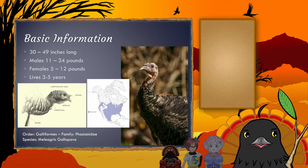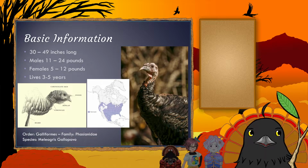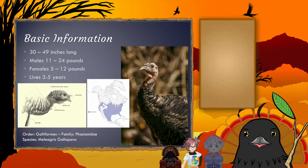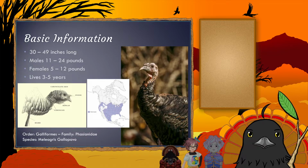They're not a very long-lived bird, though. Only 3 to 5 years, which for a bird their size is one of the shortest lifespans out there. That is not taking into account that people tend to eat them.